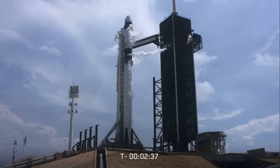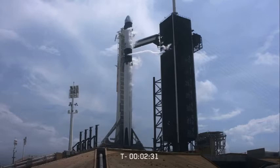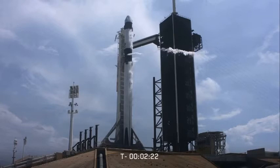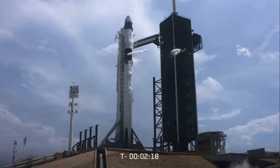Stage 2 will continue to load for about another half a minute or so. Once we get the completion of stage 2 LOX loading, we have to vent down the line, so you'll see another large white cloud coming off of the strongback. That'll be normal. Vehicle is transitioning to internal power around T-minus 1 minute and 40 seconds. We're going on internal power now.